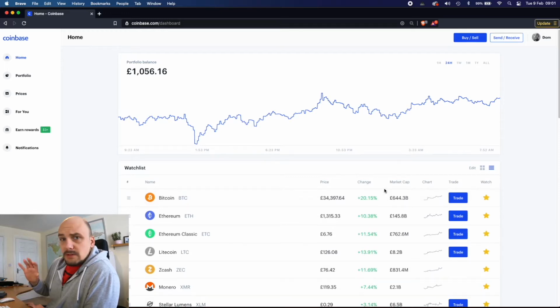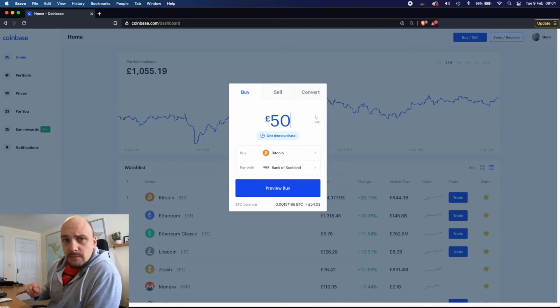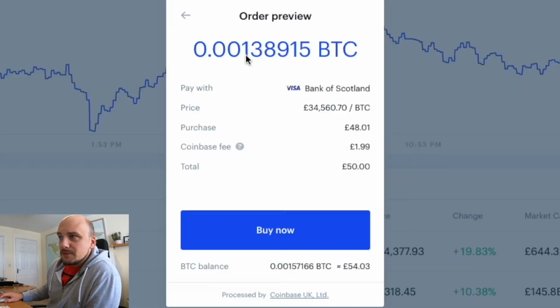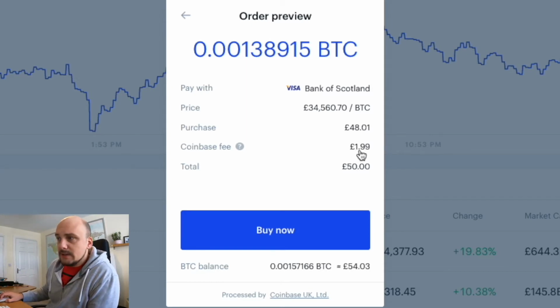If you want to buy stuff once you're fully set up, you can click on trade and stick in however much you want to do. For example, if we do £50 and click preview buy, it will tell me here I will be able to order 0.0013 something of a Bitcoin, but I'm actually only getting £48 and 1 pence of Bitcoin, and that's because of the Coinbase fee. Granted, every company that does this sort of trading has a fee, but this one's quite high. That's £2 taken off.